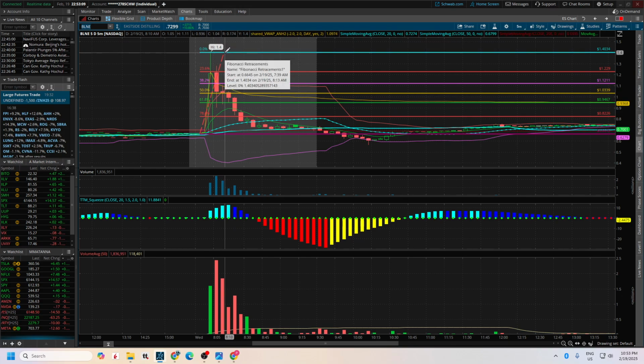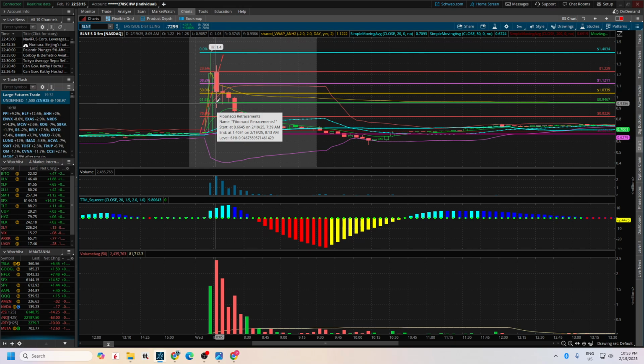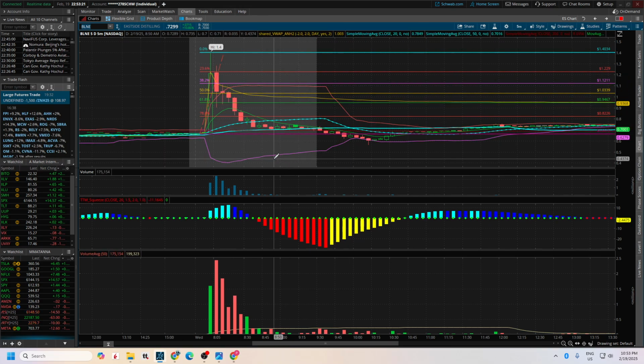And then there was a lot of volume, millions of volume. And also it had a low float. Many of these stocks that I trade here are low float, meaning fewer shares to trade. And so therefore demand can be really big, especially if they shoot up.